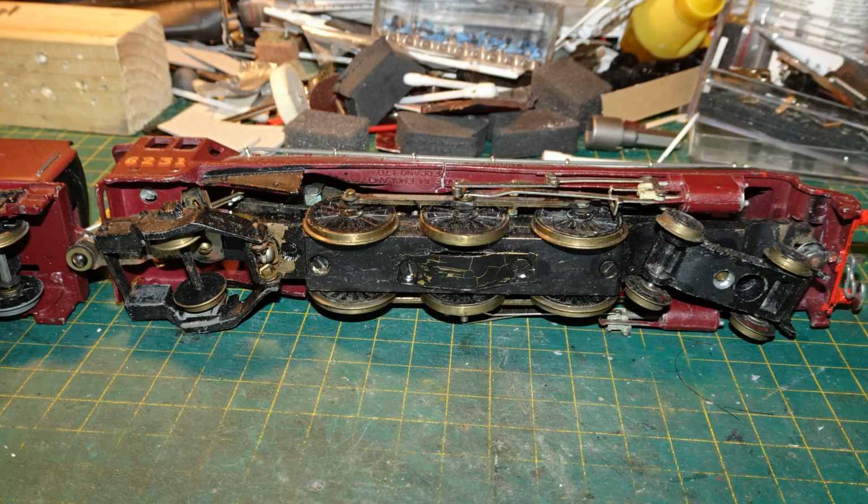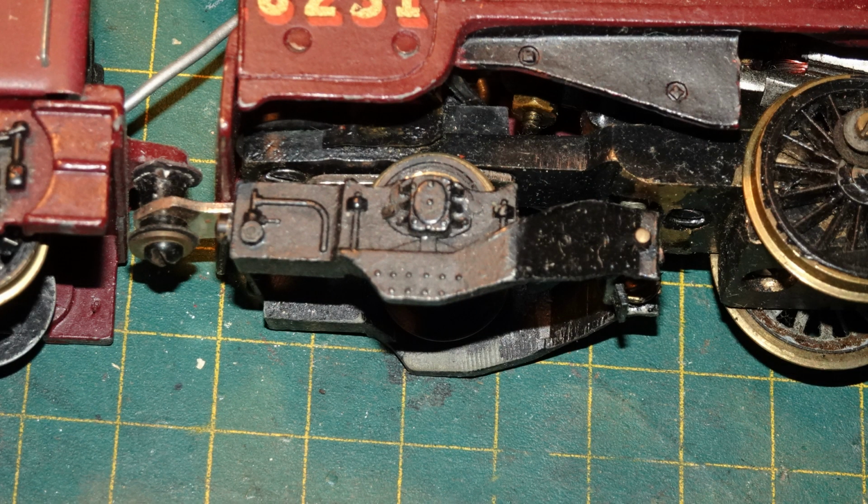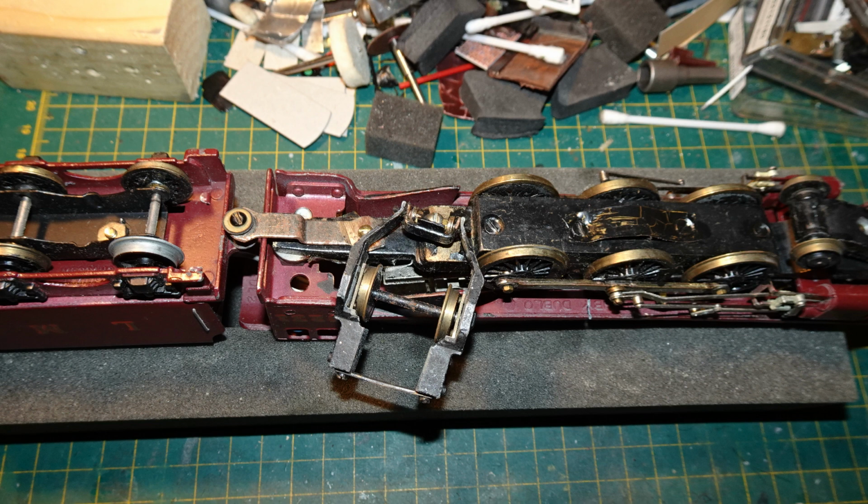Here's the bottom of the model. You can see that it has no centre rail pickup and so must have been intended for two-rail operation. Here's a close-up of the pony truck as it came. As you can see, as fitted, there would be no way for the wheels to reach the track at all. The connection between the loco and tender was done quite differently to the original Dublo method, and both ends of the drawbar were screwed in place.